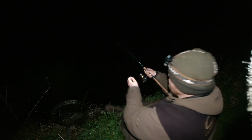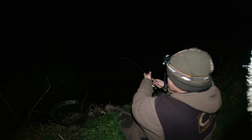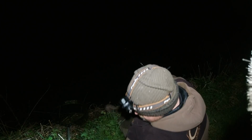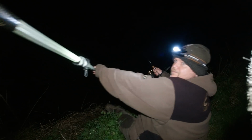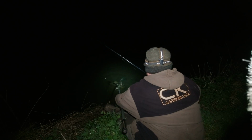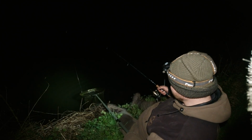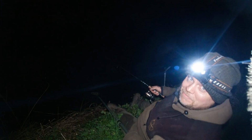Oh, this is a larger fish too. I'll be careful where he's trying to get under my near margin. Oh, this is a lump. This is a lump, guys. Here you go. Cripes, that is a lump and a half. It's got to be another fish that's pushing towards 7 at least. Wow, what a trip, guys. Can't believe it. Superb. Chuffing superb.